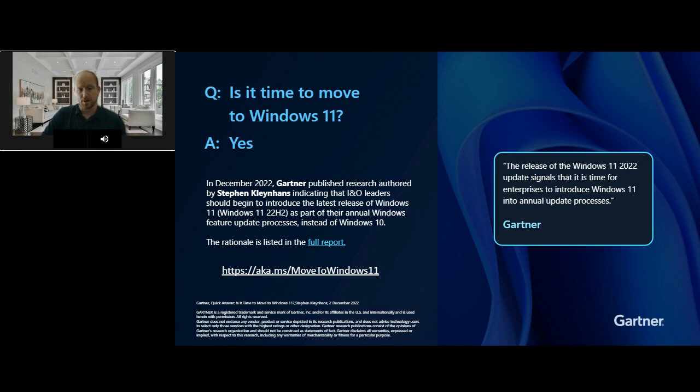Next, it gives you some additional runway. Again, end of support for Windows 10 22H2 is October of 2025. So it still gives you a bit of a runway as you look at migrating and deploying Windows 11 into your environment. Third is around new silicon.